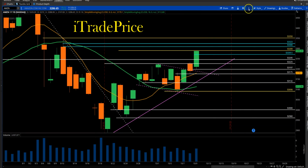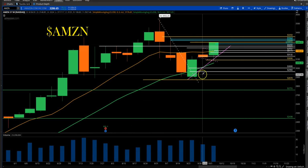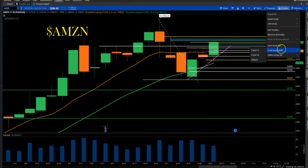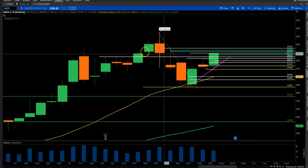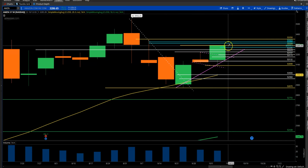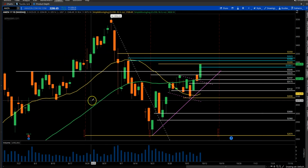So let's start with Amazon right now. Weekly chart, really nice above all this. Let me adjust the moving averages to a little bit standard. So here's our 20 and 50. So we are comfortably above the 20 SMA in the weekly time period. Nice bullish trend bar in the weekly time frame, so everything is good there.